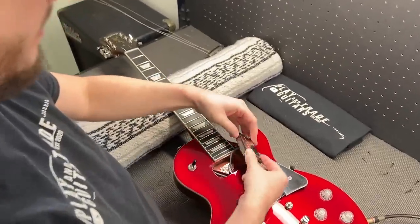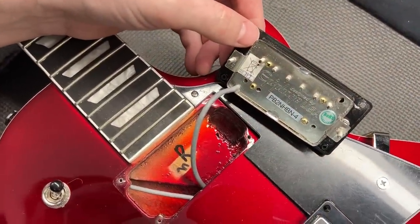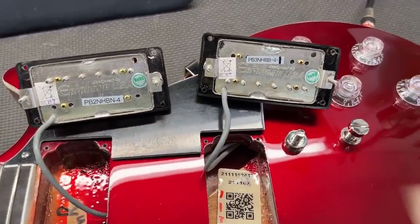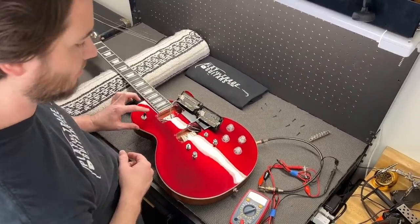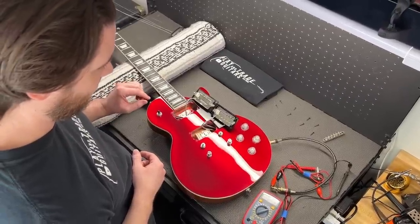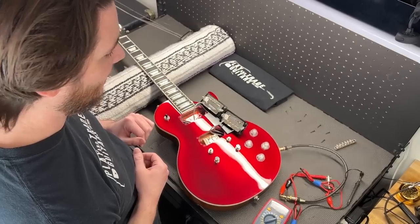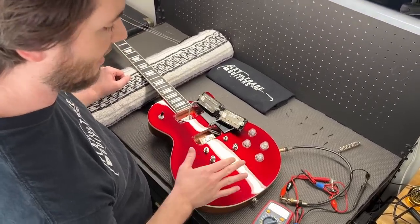So we have, flipping up in neck, a Probucker 2 in neck position. Short neck tenon on this guitar. And then a Probucker 3 here in bridge. While the pickups are out, we can go ahead and get some pickup readings. We're at 8.3 in bridge, 7.6 in neck. It's got a bad three-way switch too. 3.9 combined. And then we have a couple of cool split and phase options I'll explain.